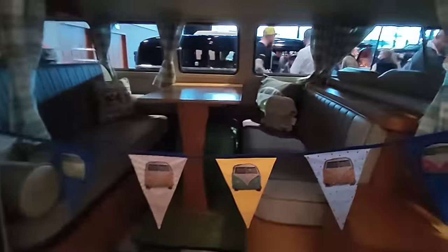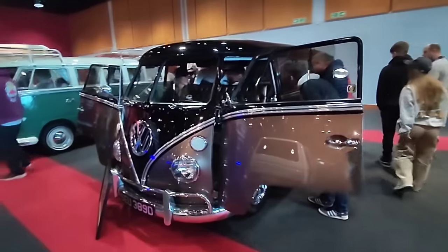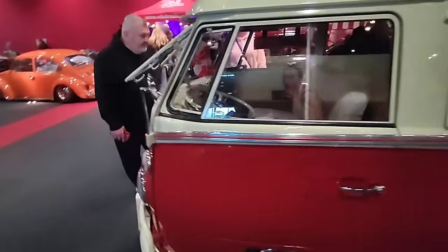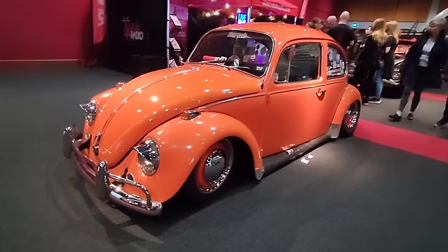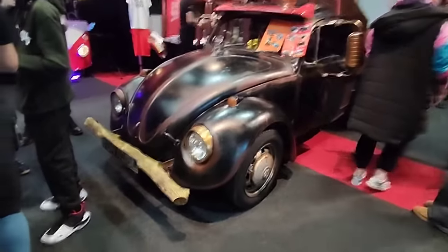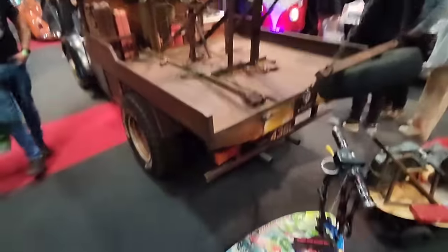13 windows, pretty little van. Absolutely beautiful split screen. Stunning. That's how beautifully restored some of these vans are. Stunning split screen. Really nice Beetle on the air ride. It's cool. Probably like Rat Rod. It's got like a wood plank as it's from Bubble. Pick up back, it's called the Creeper.